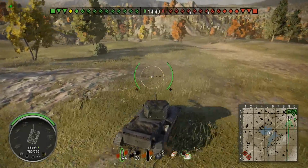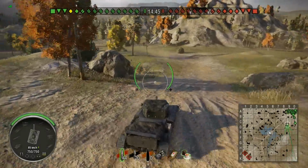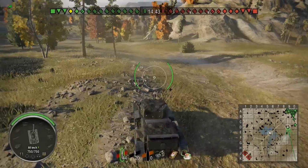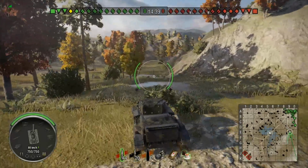So there's a new premium in the store. It's finally here, the Cromwell SNAKEBITE, released in conjunction with World of Tanks' new comic, kind of a retro style wartime comic thing they used to do.